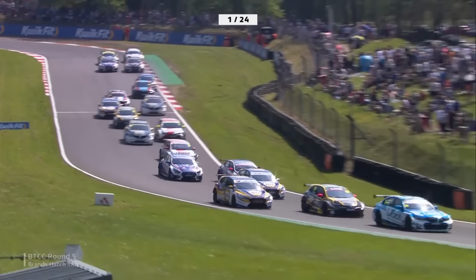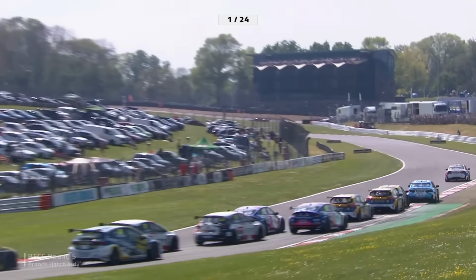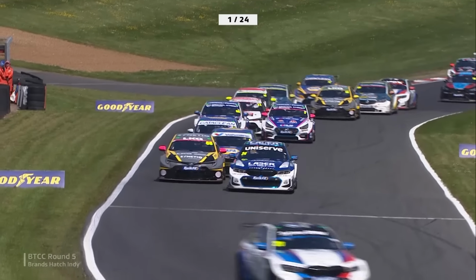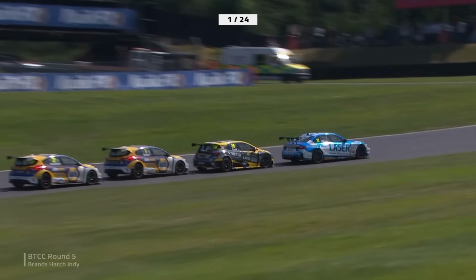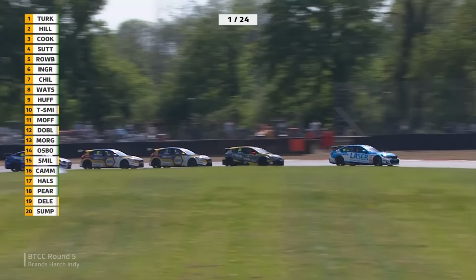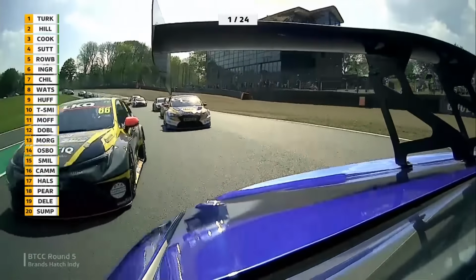Well, Josh did a brilliant job of holding that, because he was on his brakes with the car going sideways. Hill, I think, did get out of it a little bit, but still stuck it up the inside. But you're going to have an angry Josh Cook, I think, in that Toyota. He's already looking to slide up the inside. Sutton right behind him, and of course Rowbottom as well in the other Napa racing car. All of them on the same type of tyre, that medium tyre.